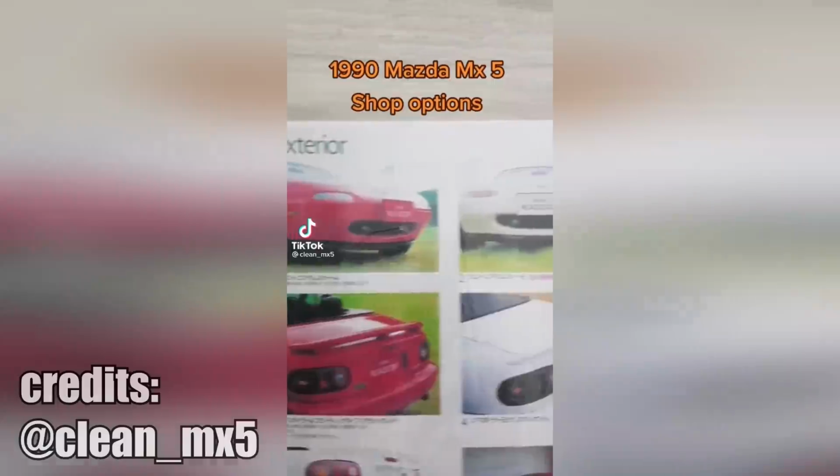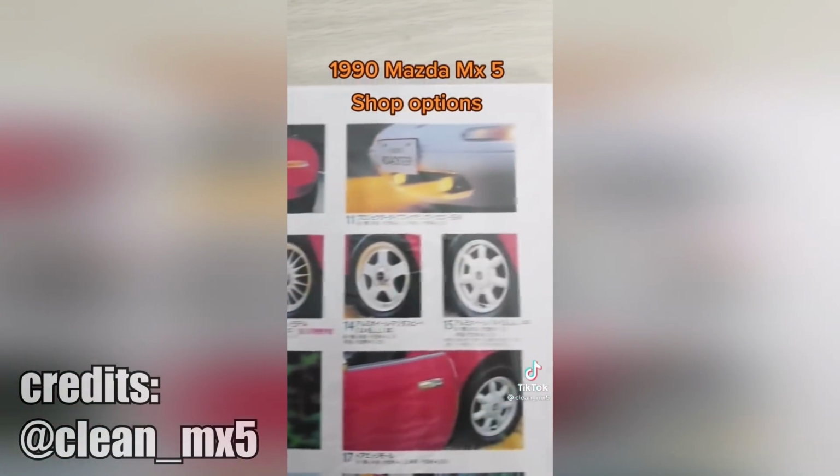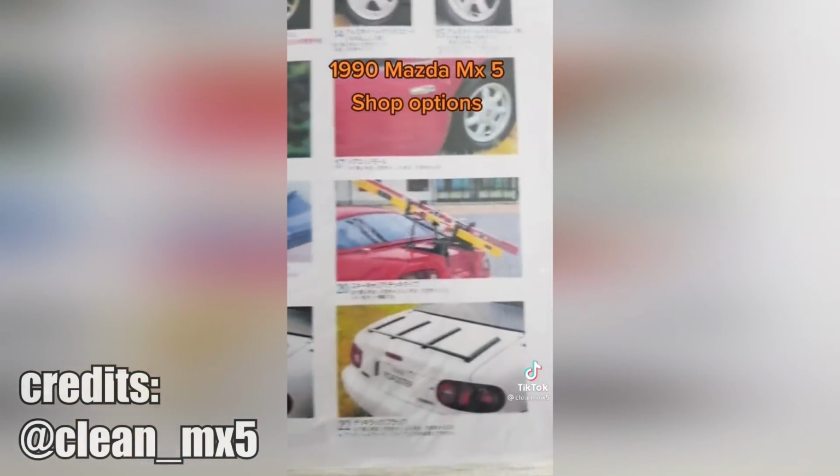Here are some accessories for a Miata that you could have ordered directly from the dealer back in the 90s. It ranged from basic stuff like special wheels, hardtops, ducktail spoilers, boot racks, to some very cool accessories like a ski rack or a body kit.